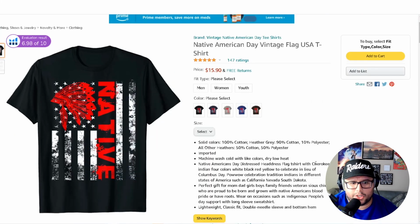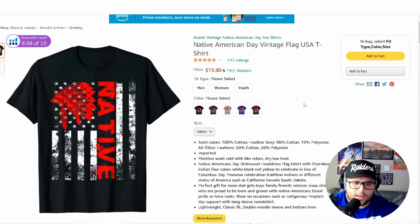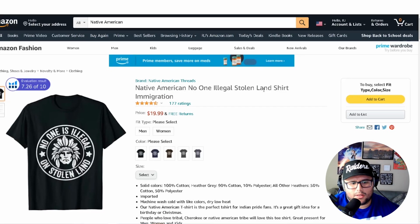We see this all over merch, or just all over the internet in general: a flag, and then it says Native, and it has a little thing over there covering the stars. I'm not sure, maybe they're trying to make a point right there, but you can see this is a consistent seller, and it sells pretty much almost every day from the looks of it. Look at the ratings and stuff like that. Price point $15.90. It's a little bit of an American Day vintage. They're probably ranking for US flag or something like that, and they're just trying to be competitive with the pricing. And once you start ranking, next thing you know, you have a consistent top seller doing 2 to 3 designs per day. Next one, no one's illegal on stolen land, right?